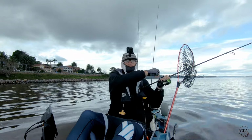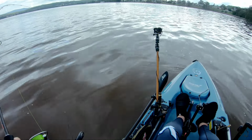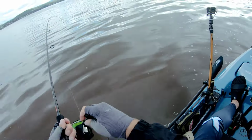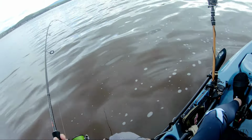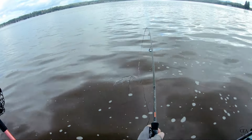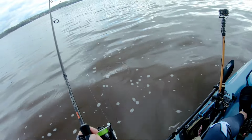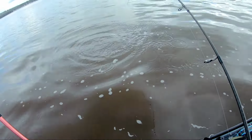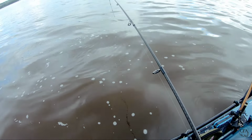What have we got here? It's very high up on the water. I'm not sure what I got here. Might be a bream. Yeah, it is. It must have taken it on the drop and then came right to the surface, hey?